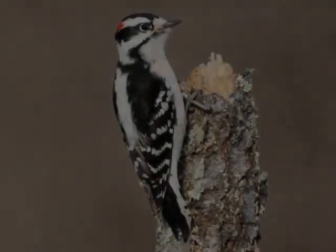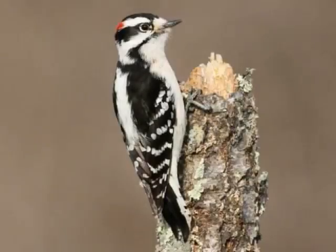The next bird we're going to see is another type of woodpecker. It looks very close to the red-bellied woodpecker, but it is actually a downy woodpecker. And the difference is the downy woodpecker has a little red spot on the base of its head or neck area, and that is only seen in the males, where the females look exactly like the males, but they don't have the red.